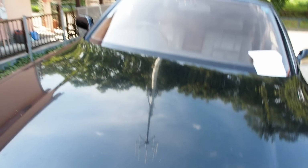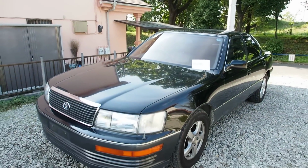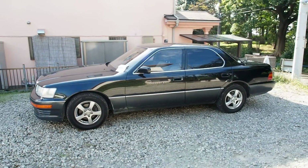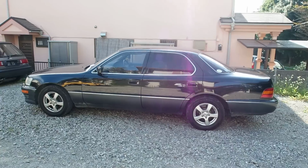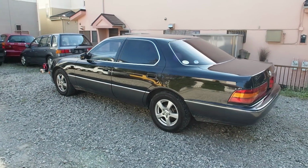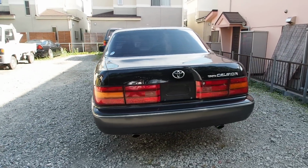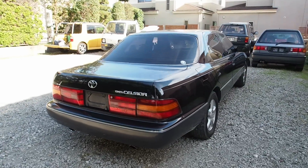And I have to say that the condition of the car and how well it holds up over time for having 150,000 kilometers is quite remarkable. It's a very good looking car, inside and outside it's in great shape, and it looks like it's going to be a good car for a good long time. Paint condition is generally good. It does have quite a few swirl marks on it, so it needs to be detailed, but it is still glossy and probably doesn't have any areas that really need repair.